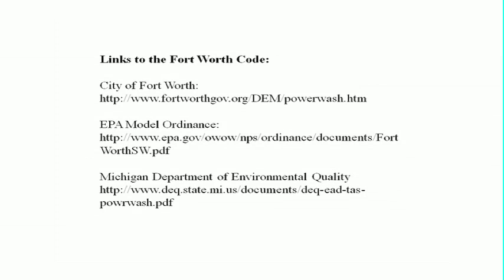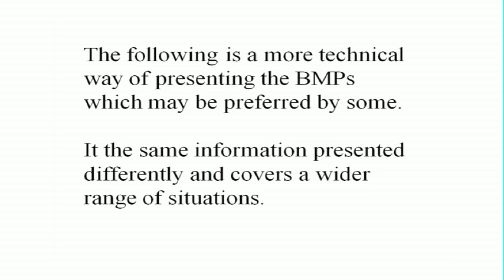Links to the Fort Worth Code: the latest version is on the Fort Worth website. The model ordinance is on the EPA's website. And we referenced the Michigan Department of Environmental Quality; there's another one up on their website.